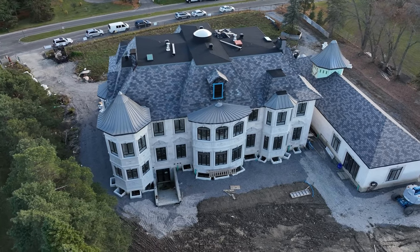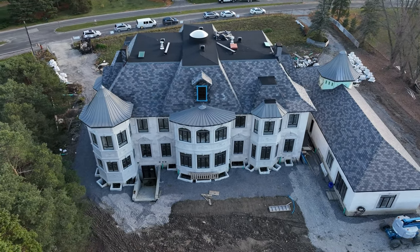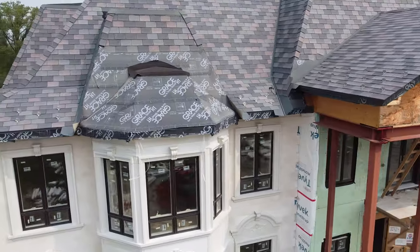Obviously he's got money to spend, beautiful house. We helped the client throughout the design process too. We helped him pick the colors for the roof that he liked. We use a product, a synthetic slate called Inspire Slate. The Inspire Slate is a beautiful product.